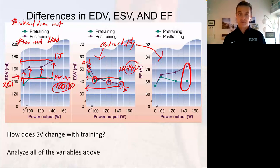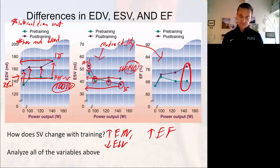We talked about that with acute exercise too. We got preload, afterload, contractility. We know afterload didn't help us much, but preload did. We had more preload, that helped our stroke volume. And then we had more contractility because we had more sympathetic nervous system activation acutely. We already talked about how it happened chronically: it happened because we had better calcium troponin interaction. We actually do have more sympathetic nervous system activity, so we're going to have more calcium influx due to that as well. So how does stroke volume change with training? We have an increase in EDV, a decrease in ESV, and an increase in ejection fraction. It's important to be able to look at and analyze those graphs.